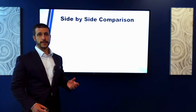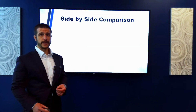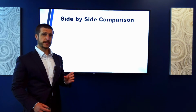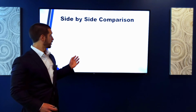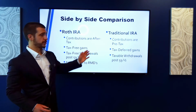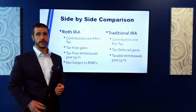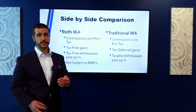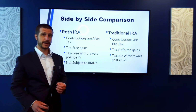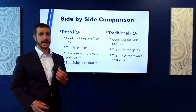So we're going to put the Roth and the traditional side by side and compare the differences. We're only going to spend a short section on this, and then we'll get into where to use these. So we have our Roth here, traditional there. The Roth is funded with after-tax money. The account is able to grow tax-free, and post 59 and a half, you're able to withdraw that money tax-free.